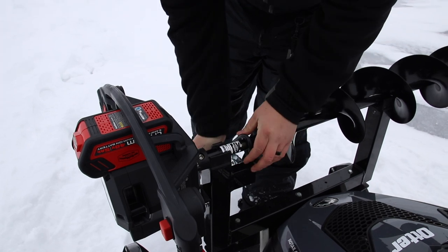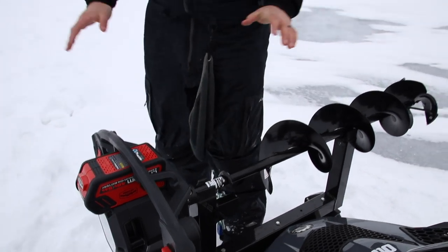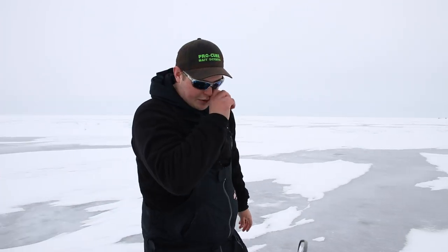I drill the holes that I need to drill, set it back on the rack itself, then I can snap it back down just like that. So there's no bungee straps. I don't have to worry about anything coming off as far as that goes.